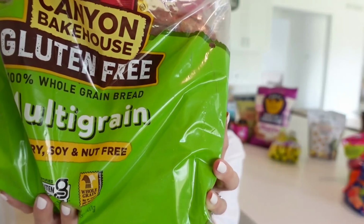Okay, so I mentioned this at the beginning of the video, but the Canyon Bakehouse bread is a staple for us. We've been consuming this bread for 8 years. So when Costco got this 2-pack, it was like the best day of our lives. We were so excited. I was awestruck. I could not believe it. It's super affordable. It was $7.99.